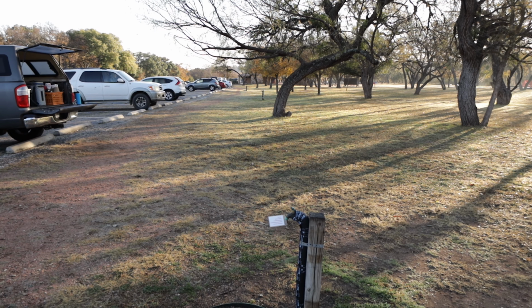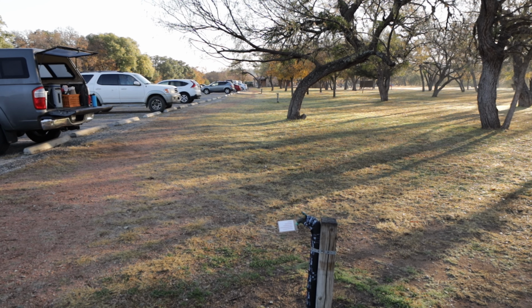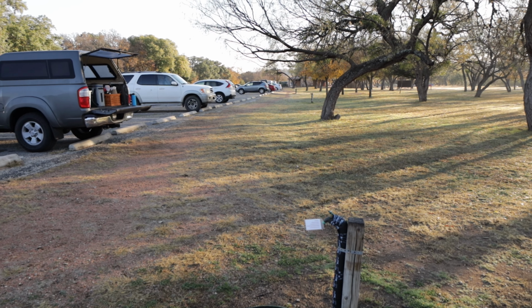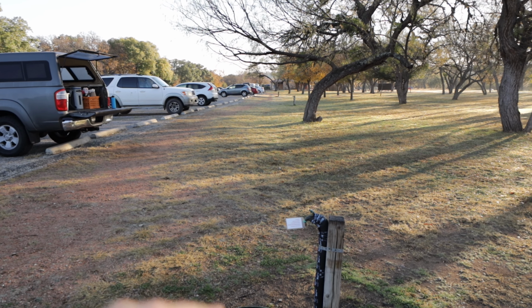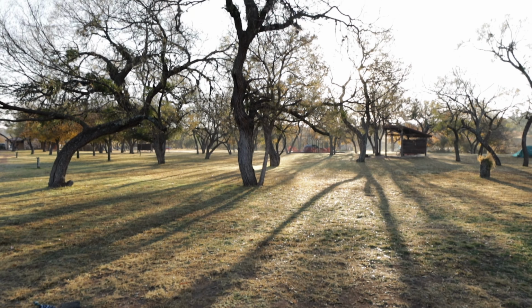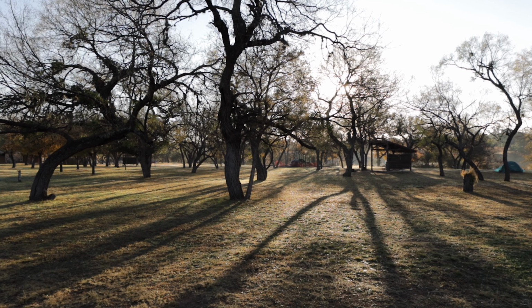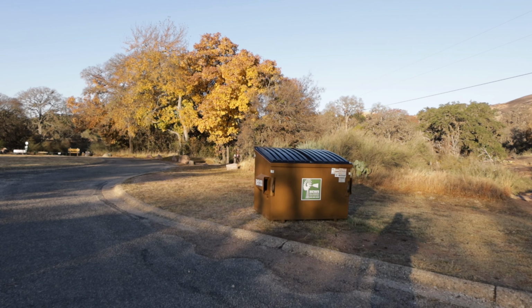You don't have water at every campsite here. You have them out here by the parking lot, shared spigots. And even though there is a water shortage, obviously a frozen burst pipe is no good either. So they have a little note right here that says, please don't turn off the water and please make sure it's dripping. There's also a playground in the middle, which they've fenced off, I'm assuming because of Corona. There are a few dumpsters throughout, so you don't have to take your trash back out with you.